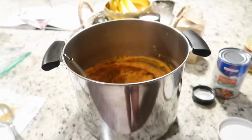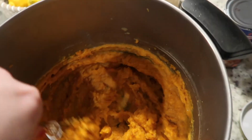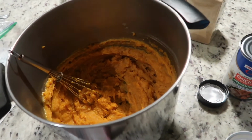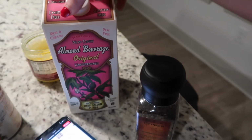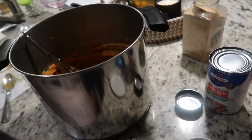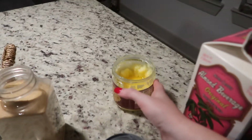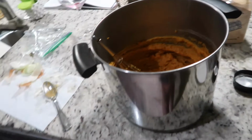And then I also made some Whole30 approved mashed sweet potatoes. And all I did for these was I boiled them, and these were big, and so I honestly boiled them for like 40 minutes, softened them up, mashed them up. Then I put some almond milk in there. The recipe called for a cup, but I had less than the recipe called for, so I kind of just eyeballed it. But I will post the recipe. And then it also called for some ghee, some garlic powder, and then I like a little bit of cinnamon in it, and so that's what I did.